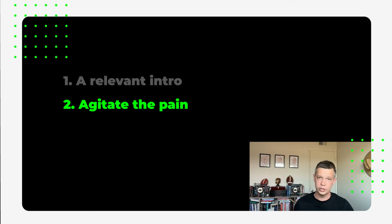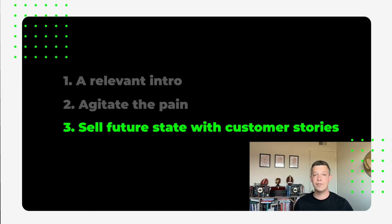Number 3 in the cold email formula, sell the future state with customer stories. Okay, you're not talking about your product, you're not talking about your features, you're simply saying the future state that you can deliver to them through customer stories. That might sound like, we've helped X company, Y company, and Z company reduce sales mishiring by up to 50%, thereby increasing revenue by $3 million.